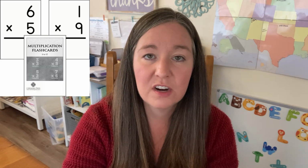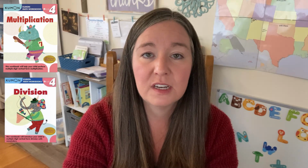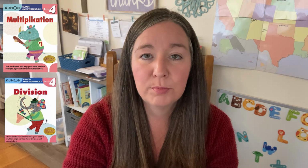We used to only do Math-U-See, and this year we are trying something new where I have my daughter work on flashcards twice a week, just multiplication flashcards that I got from Memoria Press. She really likes them, and she doesn't complain about doing them at all, which is really nice. We're also using Kumon. They're actually from 4th grade because we used them a little bit last year and last summer, but she's using the Kumon multiplication and division books to get a little bit of extra practice, since there isn't daily multiplication and division practice in the Math-U-See program. There is some practice of those things in the systematic reviews each week, but it's not very many problems. So I just went ahead and added those things, which is going really well.